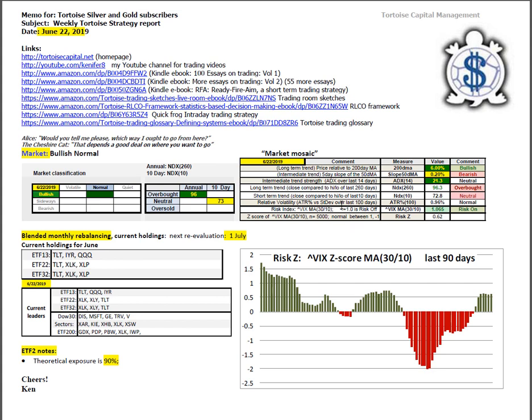The risk index is the 30-period moving average of the VIX divided by the 10. 1.0 is the boundary between risk on and risk off. That score is at 1.065, so we're well into risk on. We find the risk Z by taking that score and looking at the last 5,000 trading days for context. Find the average and standard deviation, and we compute that risk Z. It's at 0.62 standard deviations above the long-term average.